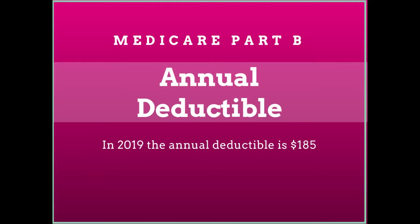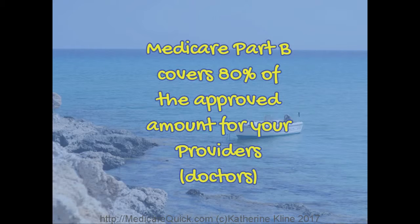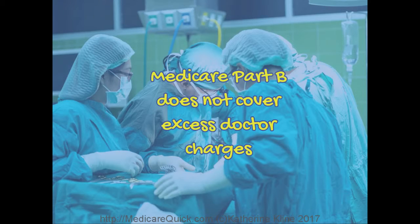Take a look at Medicare Part B. Medicare Part B is the part of Medicare that covers your doctors, outpatient services, tests and supplies. In addition to the monthly premium that you must pay for Part B, Medicare Part B has an annual deductible. This is different from the Part A deductible where you can pay more than once throughout the year. For Part B, it's an annual deductible. You only pay it one time a year, and then after you pay it, Medicare will cover 80% of the approved amount for your medical expenses, and you'll pay 20% of the approved amount plus 100% of excess doctor charges.